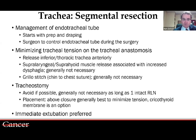And then, of course, minimizing tension. You're never going to have a completely tension-free closure, at least rarely, but certainly in all cases, releasing the inferior thoracic trachea anteriorly, usually with just blunt finger dissection. Supralaryngeal, suprahyoid muscle releases can be done, but those are associated with dysphagia. So I don't typically do those in most cases, and they're typically not necessary. But in some cases where there are longer resections and more tension, it's definitely an option. The patient should be aware that they're going to have some dysphagia, which is mostly temporary, but some long-term. And then I personally do not use Grillo stitches, the chin-to-chest sutures, but I know that some people do use those.